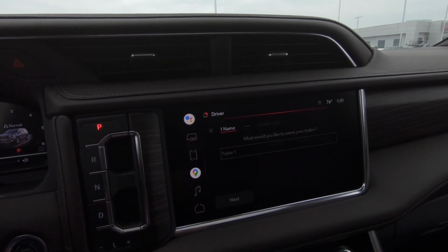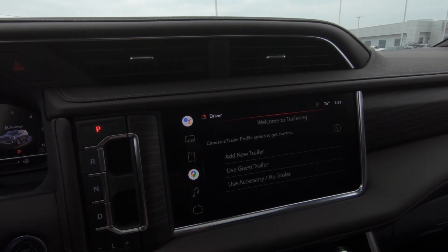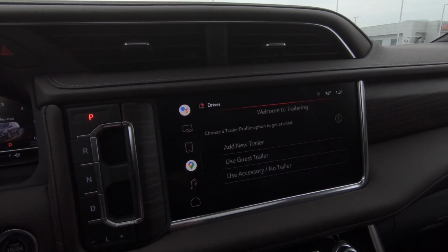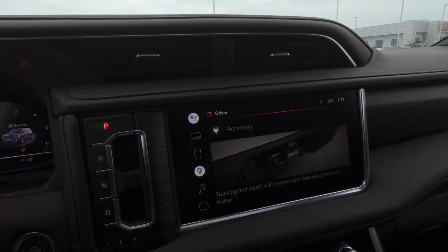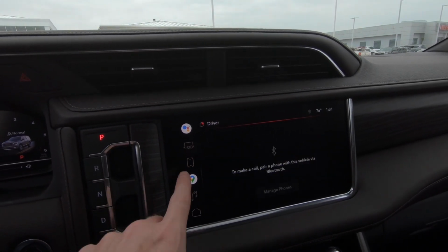So if you have multiple trailers, well, as you can see, you can add those multiple trailers. And then you can have a guest trailer, accessory, or no trailer, whatever the case is. And everything else is just pretty simple to figure out here. We'll get back over here.